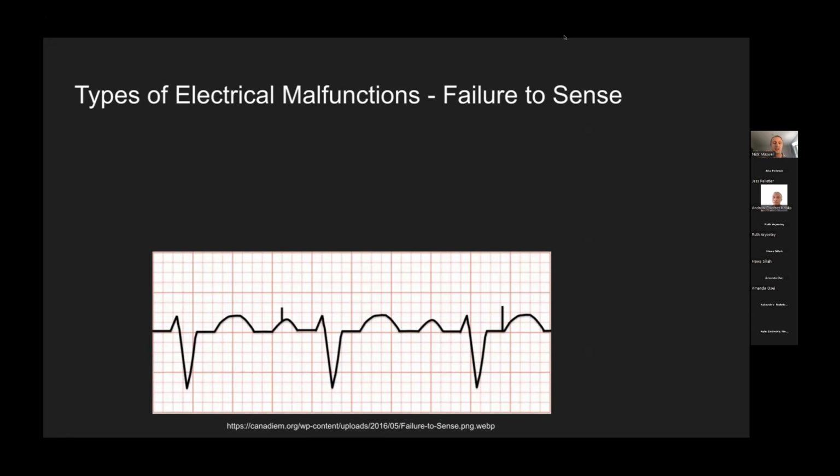So, for failure to sense, this EKG is an example of what failure to sense might look like. Who can describe what we see on this EKG? All right, so do we see P waves on the EKG or QRS complexes? Yeah, Michael, you answered the question correctly. I'm curious if you can describe what that means. What do we see going on here?